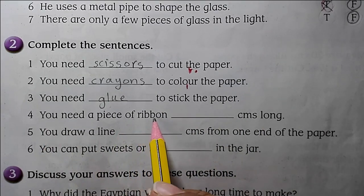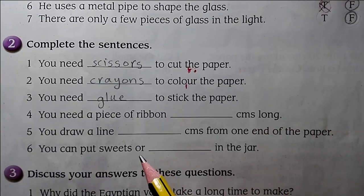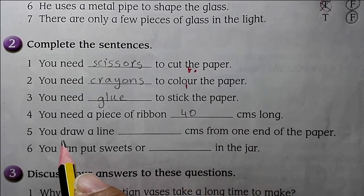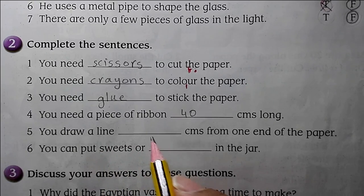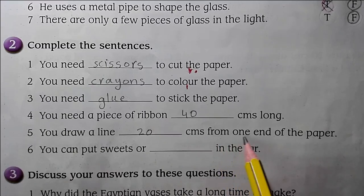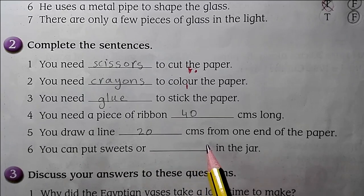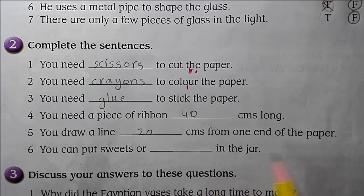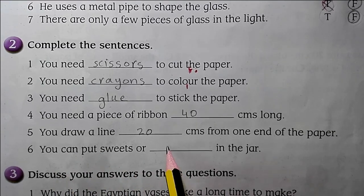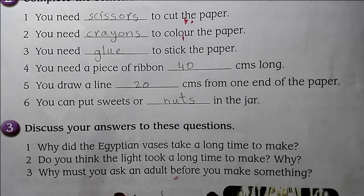You need a piece of ribbon centimeters long. If you look at page number 141, there is 40 centimeters. You draw a line 20 centimeters from one end of the paper. It is on page number 141. You can put sweets or nuts in the jar. Skip from question number 3.